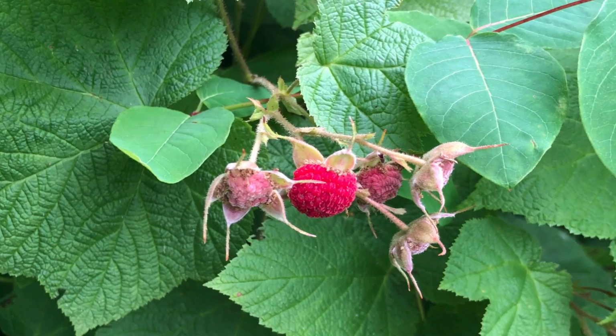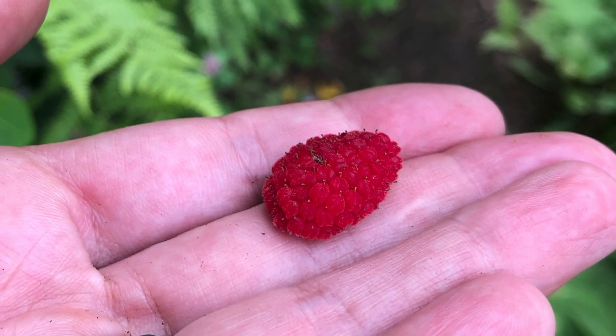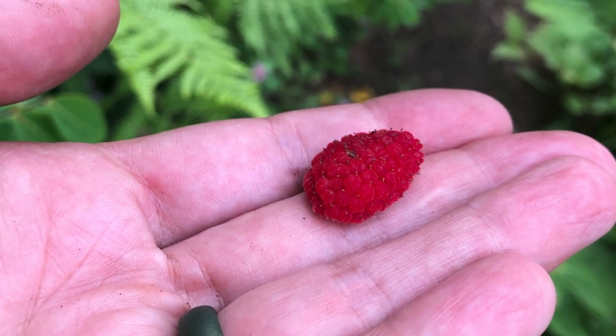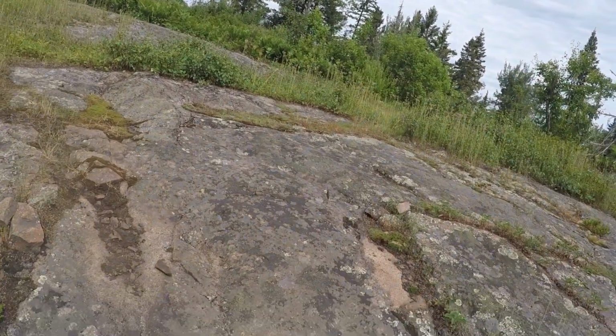Look what I found. I'd never had a thimbleberry before and had been disappointed they weren't ripe while I was there, but I found some ripe ones and I loved them. They're a bit like a cross between a raspberry and a cranberry. So I'm starting to see more rocky sections of the trail.